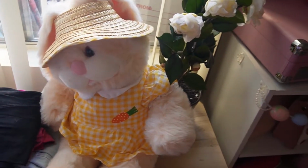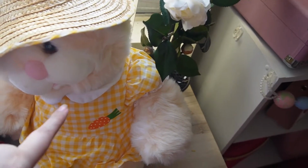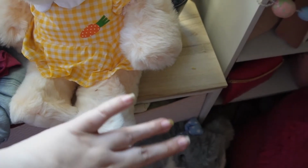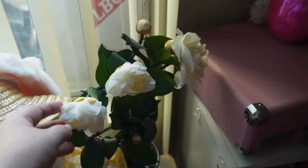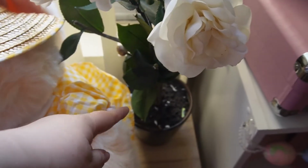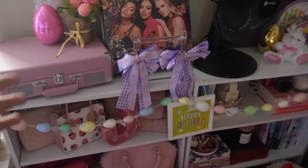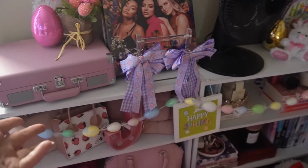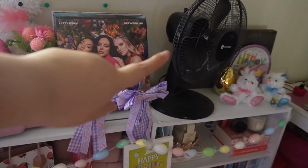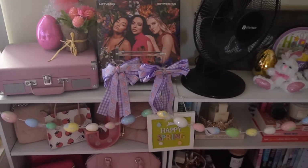Moving on to this side of my room, here is another bunny that I need to put on my bed. You'll see him and the one down there on my bed when I do that shot a little later. And then we have this other peony kind of branch, bush, whatever plant that I put right here on this pink dresser. And then we have this side of the room. This is where you saw me earlier. This is the backdrop to my videos, and yeah, I put my fan there because it's really hot at the moment. So here is an overview of what my bookcases look like.